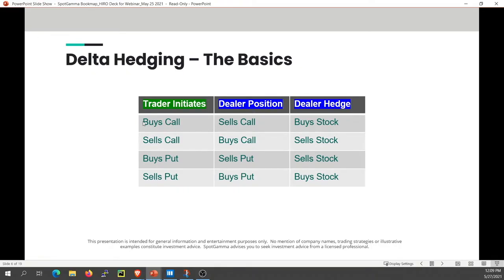So if a retail trader or hedge fund or whoever it may be buys a call in GameStop or Tesla or the S&P 500, the market maker is short the call, right? And they would need to buy stock to hedge themselves. So as the stock goes up, they need to buy more stock. And then if the stock trades down, the market maker would sell off some of those shares, right? They would adjust their hedge. And that adjustment is called the gamma hedge.